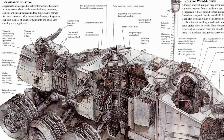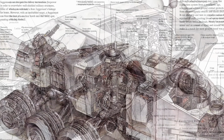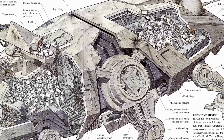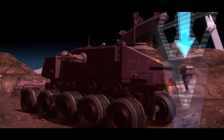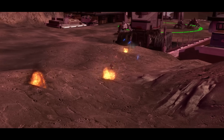Somewhat surprisingly, considering how radically the design has changed, the Juggernaut is actually an evolution of the ATTE. The vehicle took a lot of what worked, i.e. its heavy armor and smart interior design, scaled it way up, included even more armor, threw some wheels on, and made a bona fide droid-destroying machine.